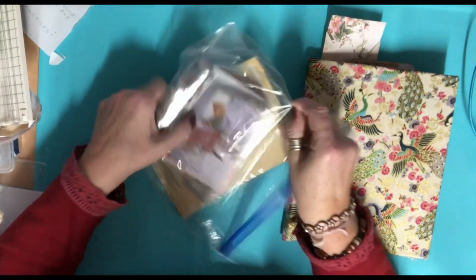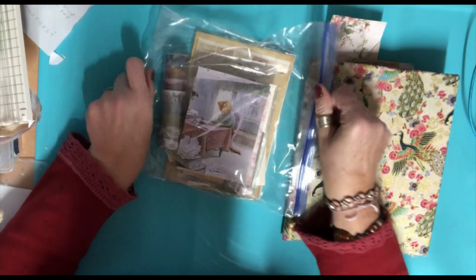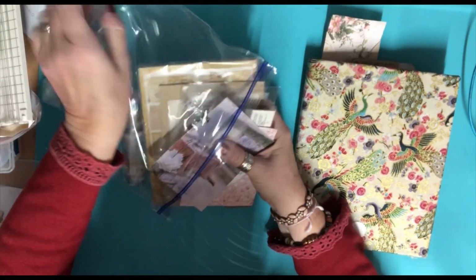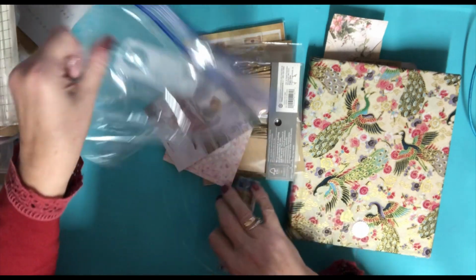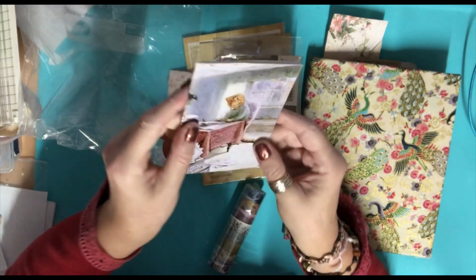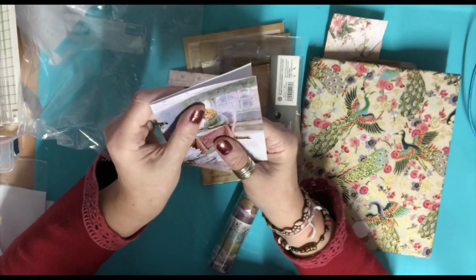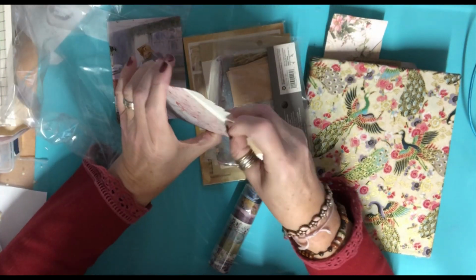Everyone, I received some lovely happy mail this morning from my friend Bonnie over at Bonnie's Pretty Poppets and Reborn Nursery, and oh, it's lovely. There's some really lovely things in here that I'm excited to use. So I got this lovely card. I can use that card in my journal, and it says ginger and pickles. So I'm going to pop it into my journal and not spoil it because it's just so cute, isn't it? But just to remind me that Bonnie sent it for me.